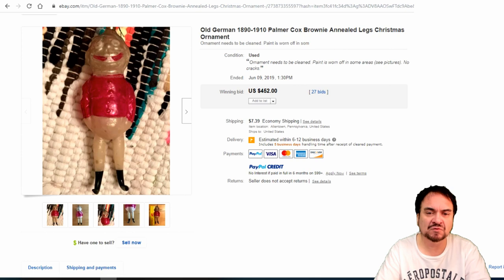This is a German Palmer Cox brownie. Palmer Cox did a ton of stuff. I have trade cards, there's books, Christmas cards, postcards. All kinds of items were made by Palmer Cox for the brownies. Even up into the 50s and 60s, you'll still find quite a bit of Palmer Cox items.